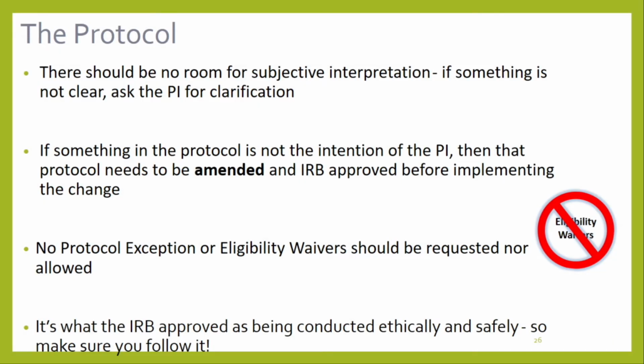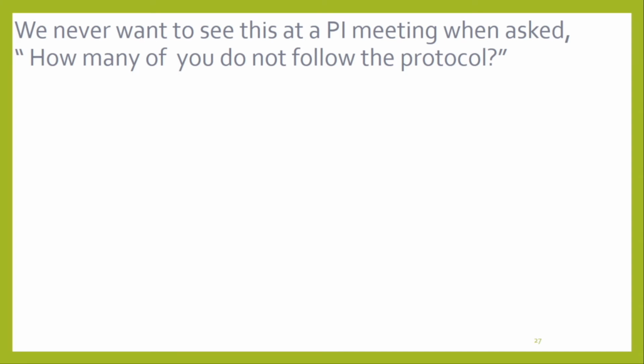So there should be no room for subjective interpretation of the protocol. If something is not clear, ask the PI for clarification. If something in the protocol is not the intention of the PI, like we've been talking about, then the protocol needs to be amended and IRB approved before implementing the change. In my world, no protocol exceptions or eligibility waivers should be requested nor allowed. It's what the IRB approved that is being conducted ethically and safely, so make sure you follow it.